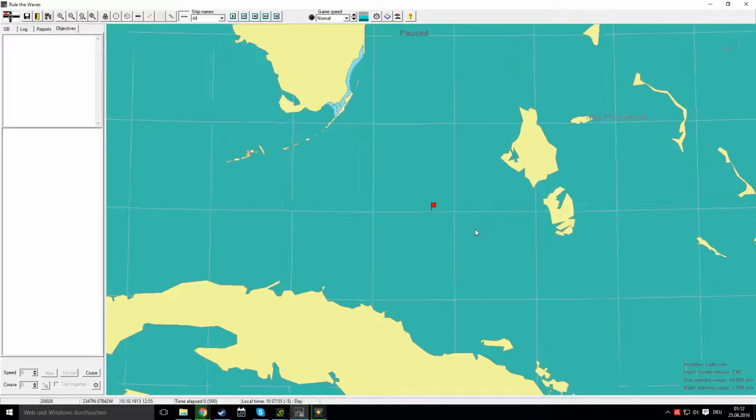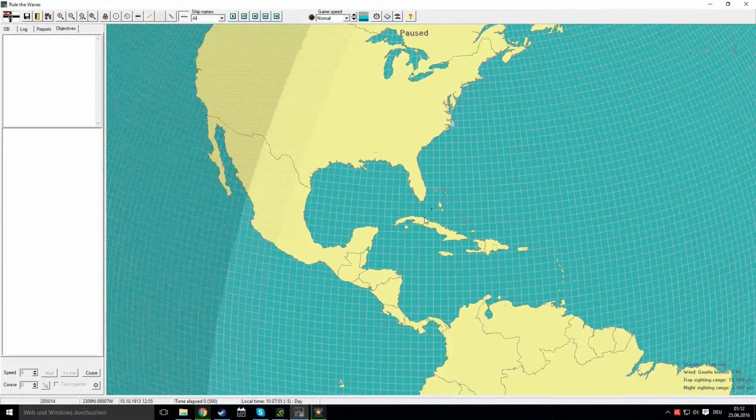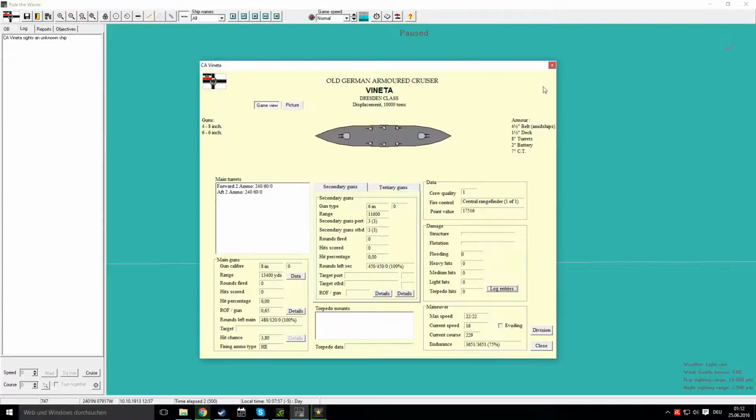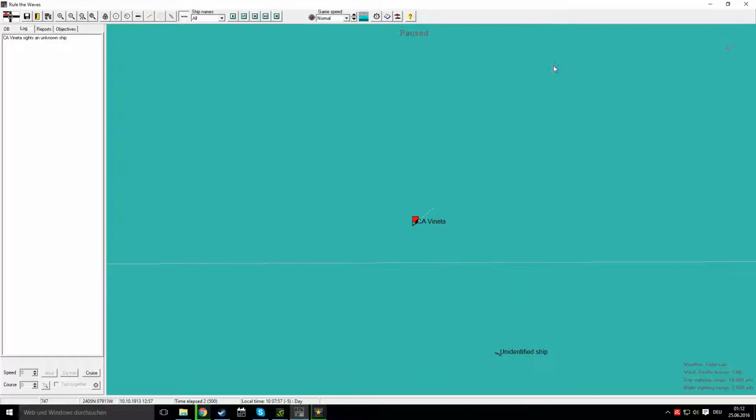Okay, we're intercepting some French ships in the, actually, Caribbean. I think that's a Dresden class. Yeah, it's actually an old Dresden class. Let's see what this old lady is capable of doing. It's, again, quite measly: gentle breeze, light rain, pretty early though.